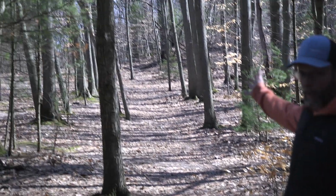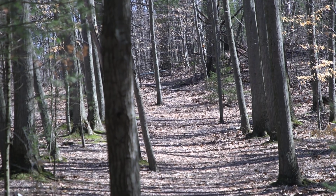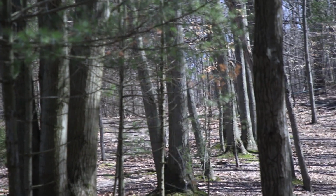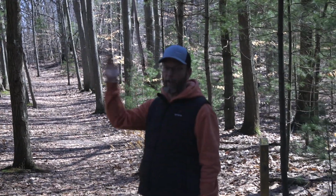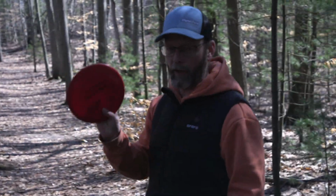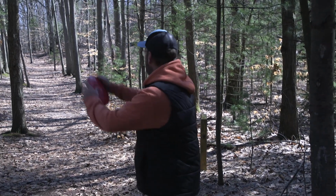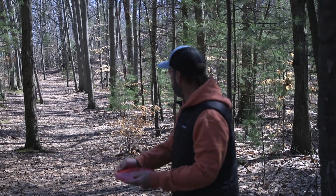So 240 again, just like a couple of the holes we've seen out here. This time it's uphill, way to the left. So there's some trees about 200, 220 down that you want to hook around to the left and make a sharp left turn. I'm going to go with my flip up Leopard 3 first, and then I'll try a Raptor, which is not really a Raptor, up the middle and see if that one can get around those trees. Hopefully this Leopard will get there.